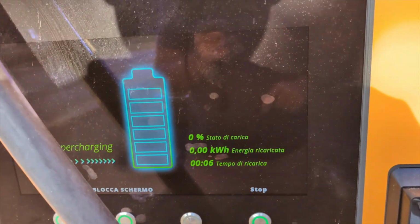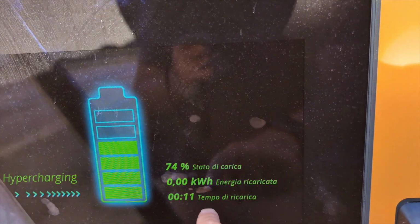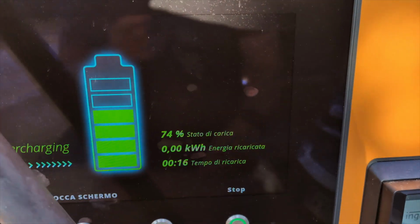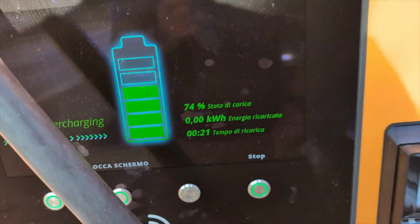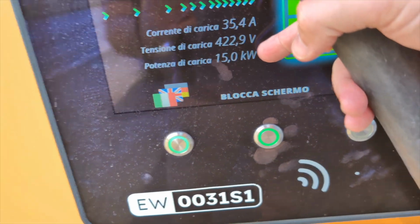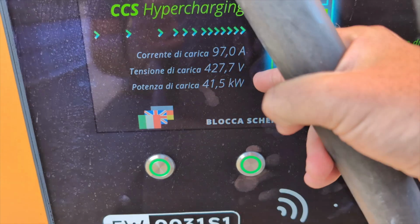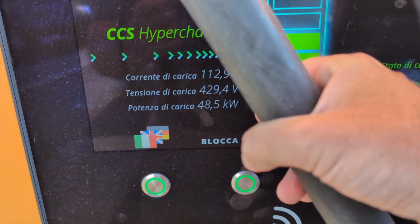Let's see. Exciting. Is it going to start to charge? 74%. I thought it was at 75%. Yes, that's great. So that's charging. What kilowatts are we getting? We can't be getting very high kilowatts at 70% charge, can we? I wouldn't have thought so. Oh yeah, here it's telling me. We're getting 10 kilowatts, 15, 24, 28, 41, 46, 48. Higher. 48 for the win, that's good.